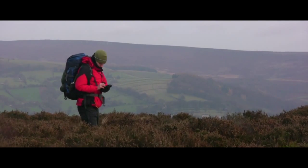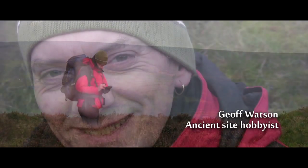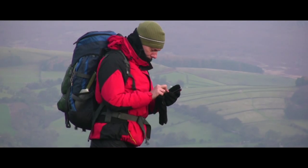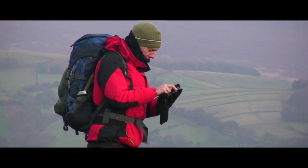I live in Sheffield and I've always had a really deep interest in prehistory, the period from the late Neolithic to the early Bronze Age. And we live in Derbyshire, just a 15-20 minute drive away. I'm spoilt for choice because it's absolutely stuffed with ancient sites. It's amazing how much stuff there is out here.